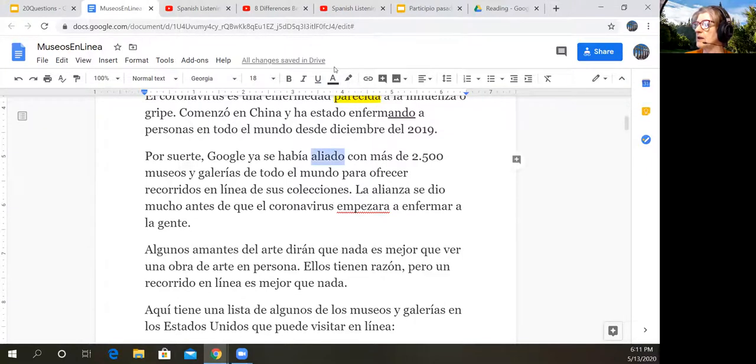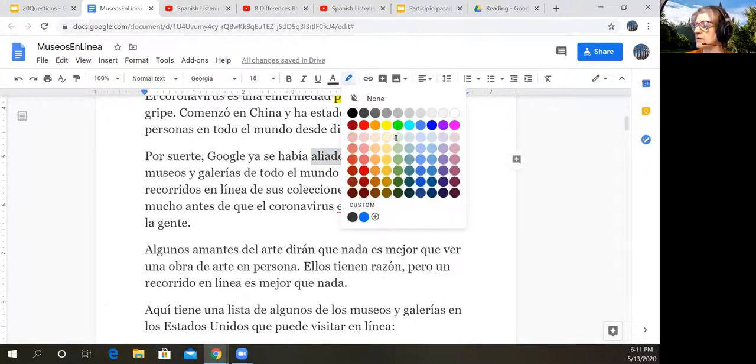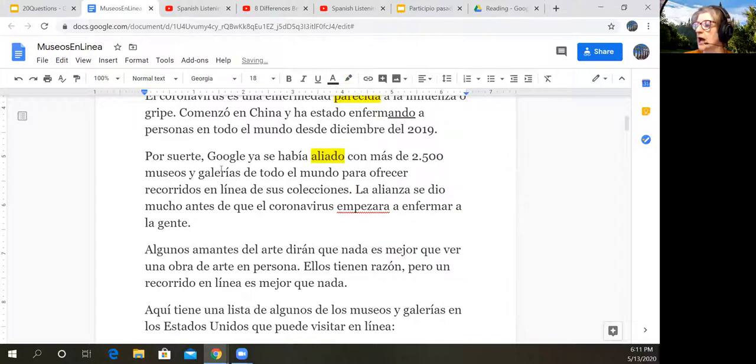Aliado. There is another word that's similar to this. Ya se había aliado. Google has already allied with, partnered up with. Okay, let's look at our two numbers, dos números. ¿Cómo se dice 2019, por ejemplo? 2019. Bien, 2019, okay.